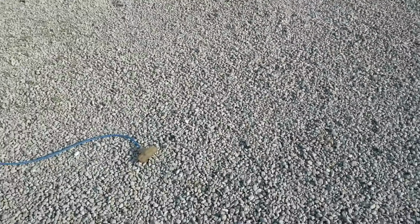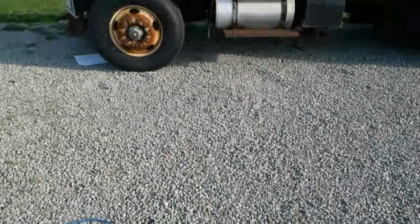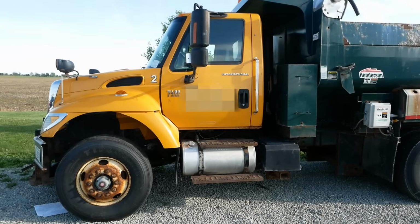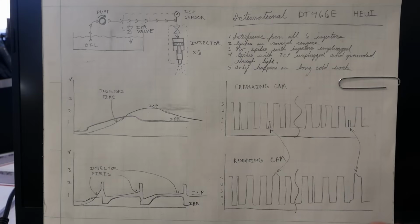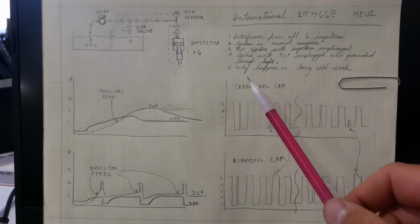All right. Let's go lick our wounds. If I never see this thing again, it'll be just fine with me. You guys ever seen anything like this? I never have. I've seen some weird stuff, but this is a new one.